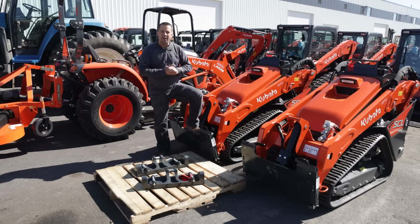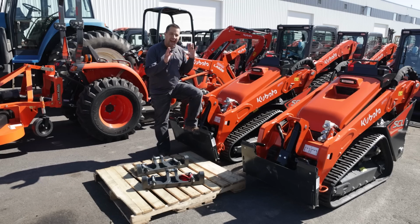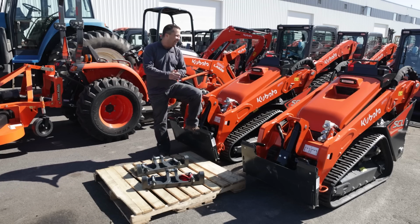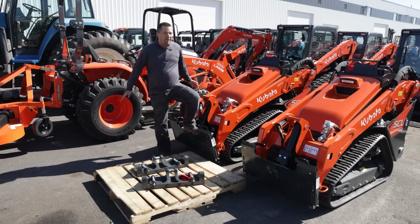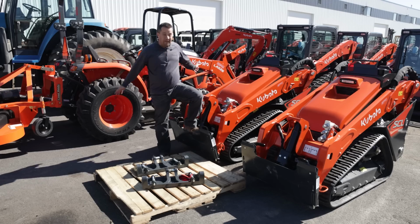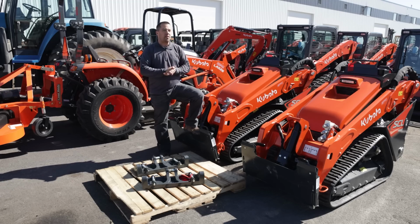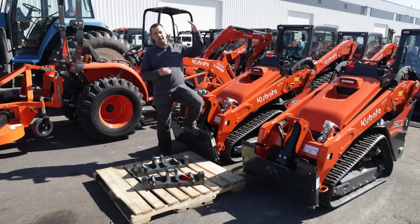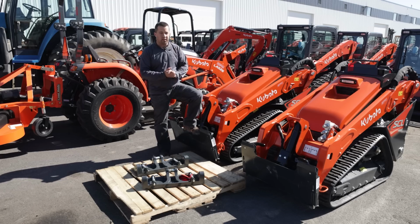This is a Kubota SCL 1000. This machine probably has the record for the longest back order of anything that we have ever sold. I believe these were introduced about 3 years ago, and finally now the production line seems to be running with enough vigor that they're starting to show up in a lot greater quantities. We still have a back order for these things, but the back order time is starting to finally drop really quickly as these now start to show up in quantity.